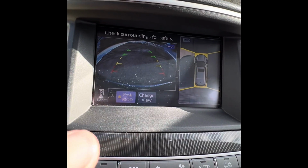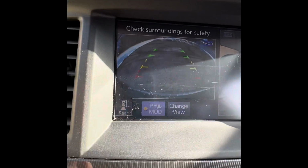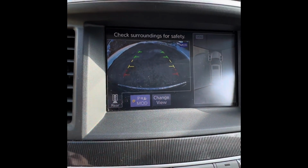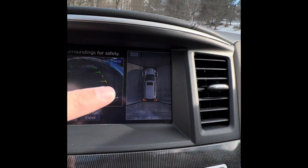So this is the backup camera right there. And these green lines represent 7 feet from the back of your bumper, 5 feet, 3 feet, and then 1.5 feet at the red line. And then this is the around view monitors. You can see the 4 cameras there.